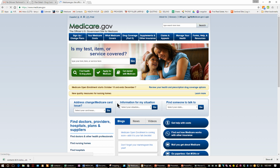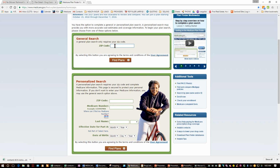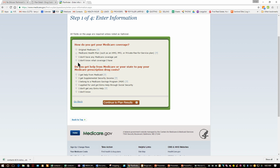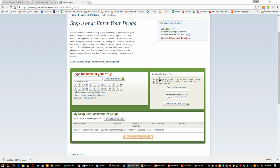I'm really pleased this site is working as it's supposed to this early in the year, so that's a good thing. And we're going to find health and drug plans. We'll click that as we did before, and then we have to enter our zip codes again. I wish there was a quicker way to do this, but you've got to go through the first few steps. So we get to this area where you can retrieve my saved drug list rather than having to re-enter.